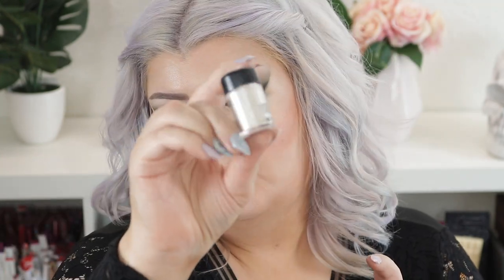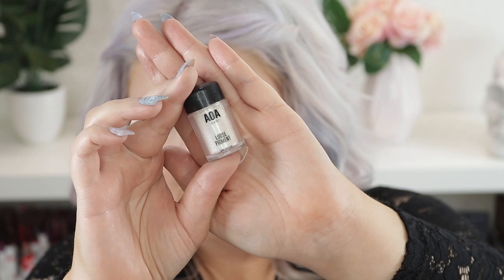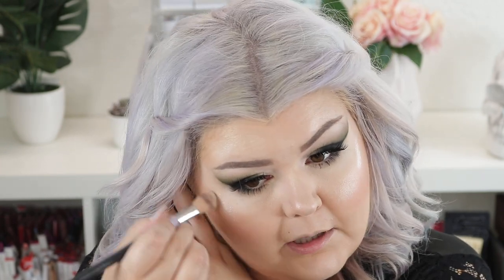For my inner corner and just a tiny bit on my cheeks, I'm gonna use the Orb pigment from Shop Miss A. I'm just gonna spritz my brush. This is the ColourPop All-Star Spray. You can use any setting spray ever. Right here, I'm gonna try and keep it vertical. Don't worry, I'm gonna blend it, but I'm gonna try and not put it too far down.